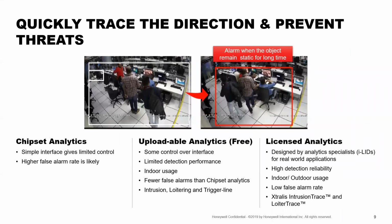Aside from video motion detection, we do have the edge video analytics as well. As you can see from the screenshots, the rectangular bounding box color changes from white to red when the alarm triggers. These features help the security operators to quickly trace the directions of the moving objects and enable preventive actions before threats become real.